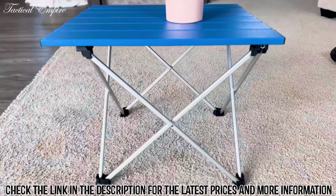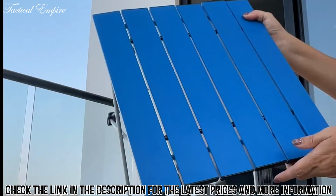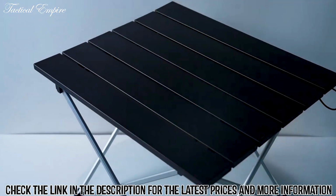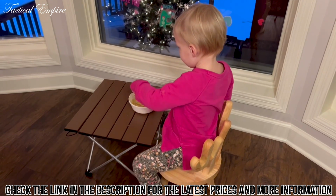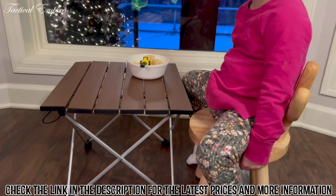The Grope Small Folding Camping Table combines portability and strength in a lightweight design that's ideal for outdoor adventures. Its aluminum tabletop and frame offer exceptional durability without the bulk, and the stable triangular structure supports up to 55 pounds on a variety of terrains.